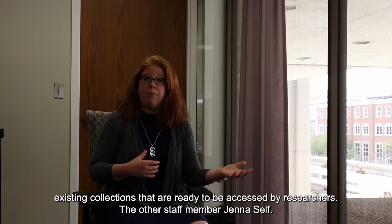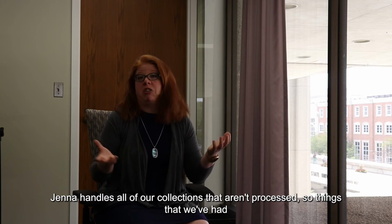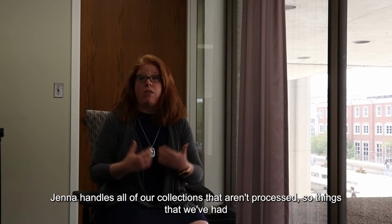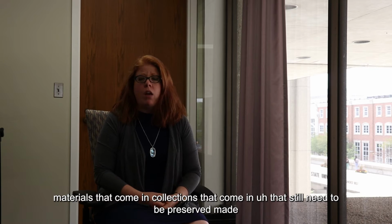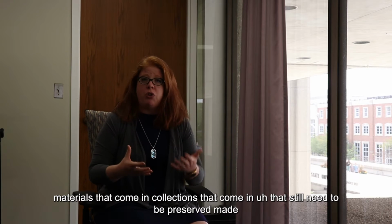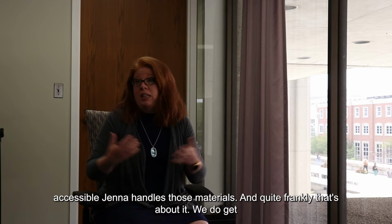The other staff member, Jenna, handles all of our collections that aren't processed. So collections that come in that still need to be preserved and made accessible, Jenna handles those materials. And quite frankly, that's about it.